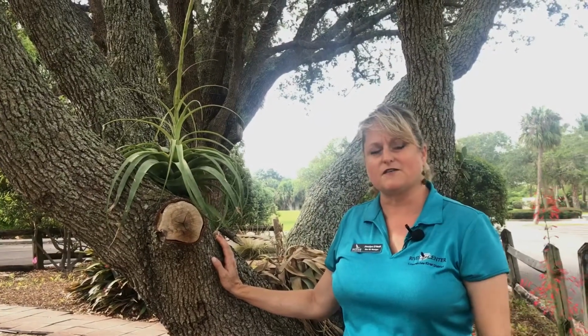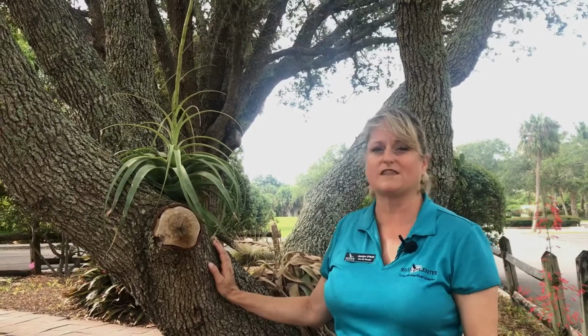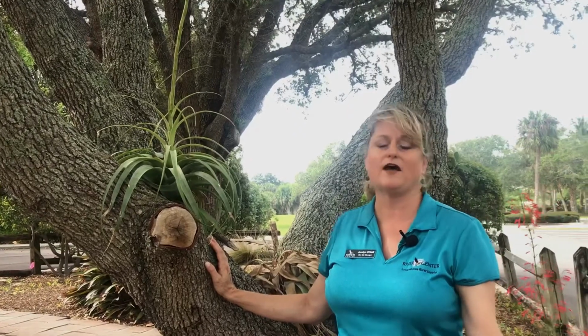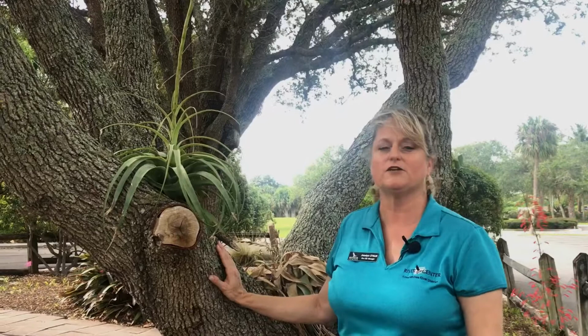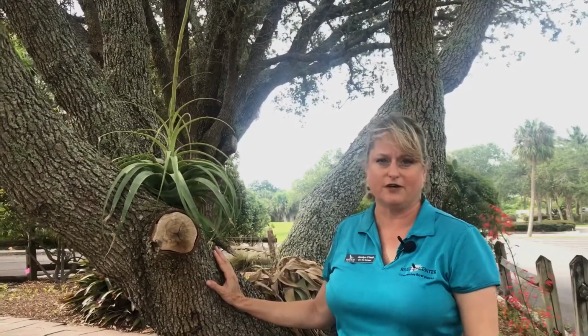Some of the other things that they're facing, though, is illegal collection, so people taking them from the wild, as well as habitat loss. So as we develop more here in South Florida, they're losing these valuable live oak trees and pine trees that they used to live on.